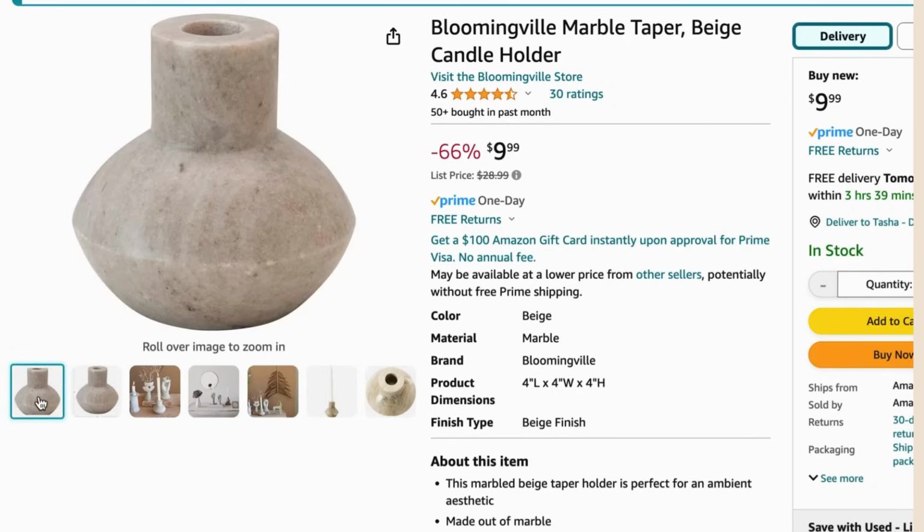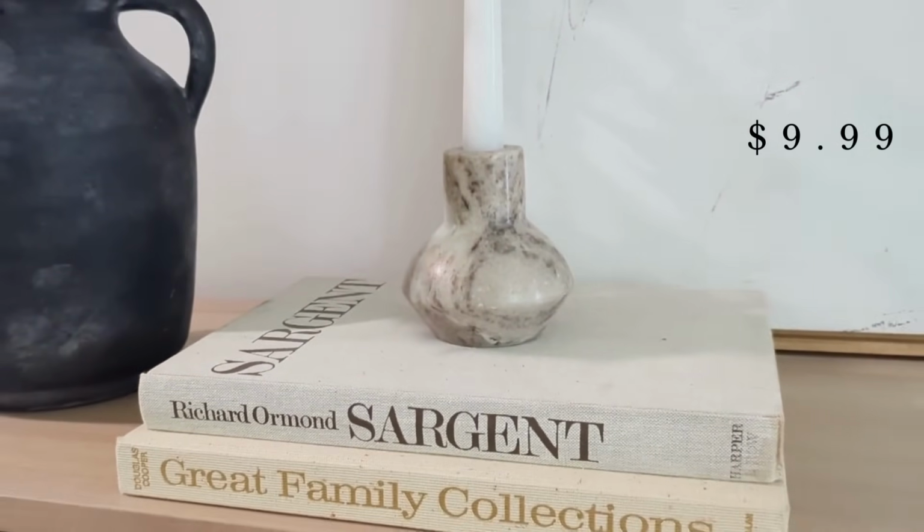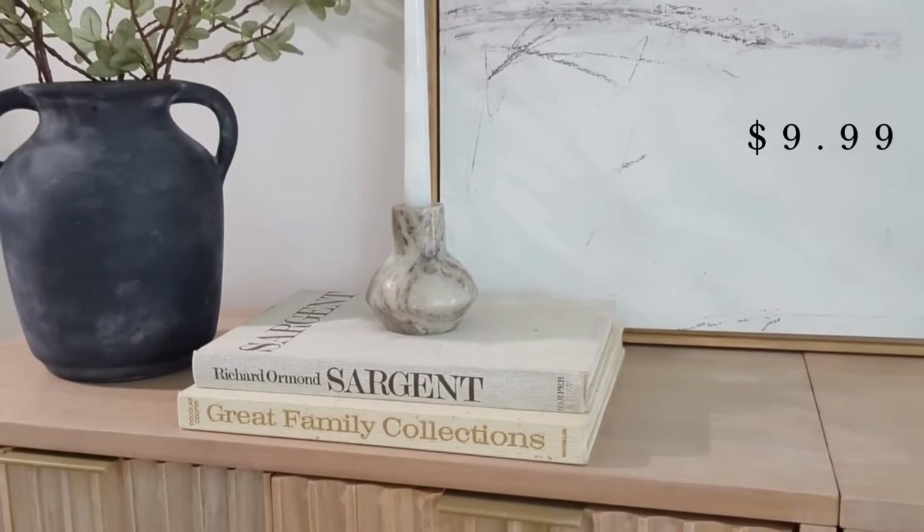I ordered this a while back, and this is the one that I got. I think that they all vary a little bit. I think that this is so pretty. It's definitely real marble. It's definitely heavy, so I'll link that below if you're interested.